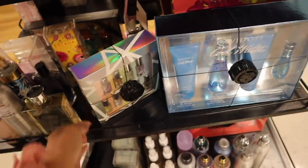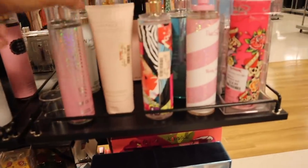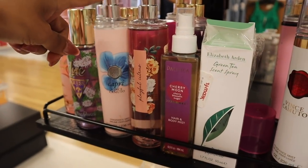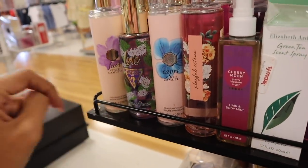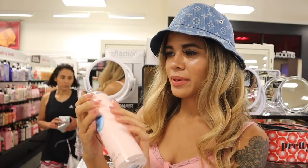And I recently found full-size Versace perfumes at the other TJ Maxx, but up here they have individual sprays, and I see one that I really want to smell. It's this one right here. So it's the floral print scent, and they have another one down here. So two different floral scents. Let's go ahead and see which one is the best. Let's go ahead and spray the blue flower one. I love the packaging.